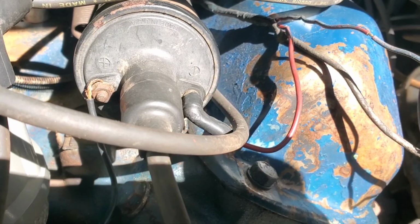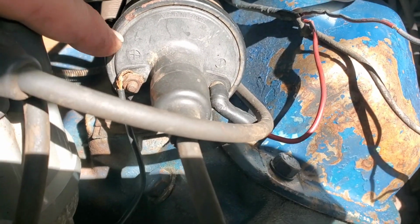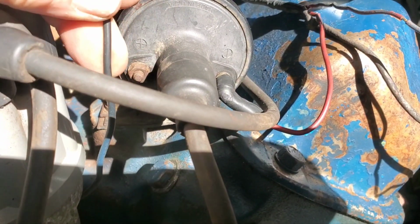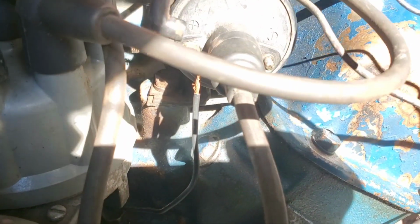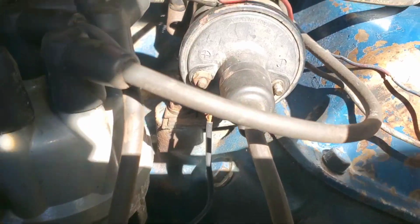Oh, okay. Son, you see what I'm talking about right here? What do you see? It's flipped. Yeah, they got them backwards. The negative side, and it's just barely laying on there. The negative side should be going to the distributor, and the positive side going to the positive side of the coil. So let's swap these out. You want to get that nut off there, and we'll swap these out.